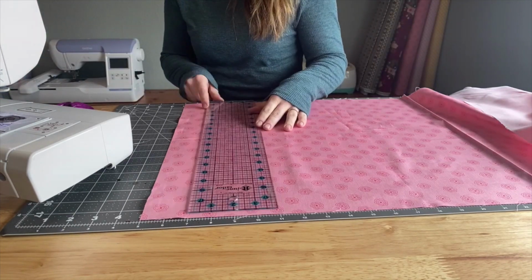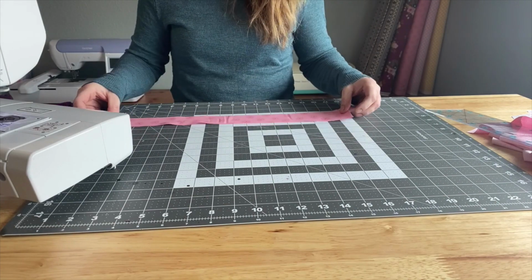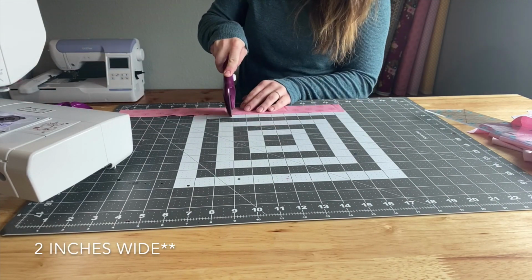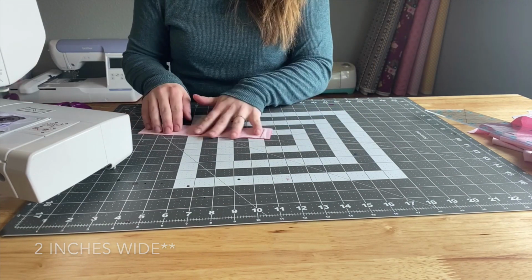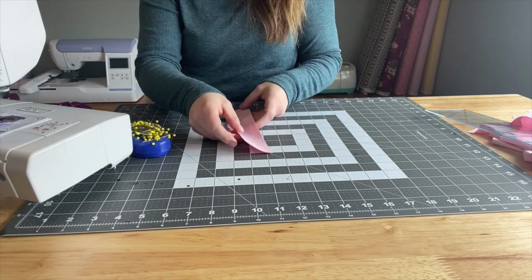This next project is starting out very similar to the last one. We are cutting a strip of fabric 18 inches long and 2.5 inches wide, and we are going to be making a bookmark. So I'm going to cut it exactly in half and then place the two pieces right side on top of each other.